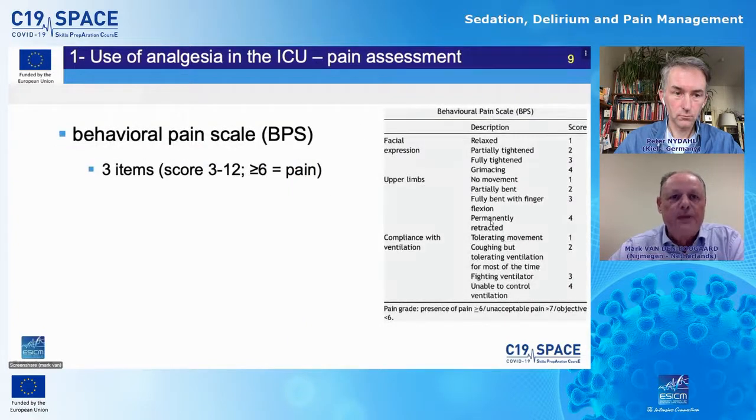The behavioral pain scale, the BPS, is a three-item tool observing facial expression, the movement of upper limbs, and third, the compliance with the ventilator, with a score from 1 to 4 per item. With a score of 6 or higher, the patient is suffering from pain when using the BPS. Importantly, both assessment tools are well validated and therefore recommended for use in the ICU.